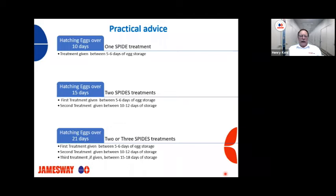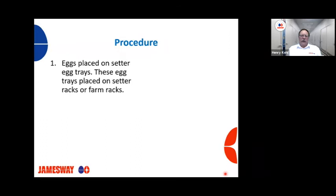And then if you're keeping eggs over 21 days, I recommend at least 2, if not 3 SPIDE treatments. The first one between 5 and 6 days of storage, the second between 10 and 12, and the third, if you're going to do a third, is between 15 and 18 days. So let's go through the procedure.